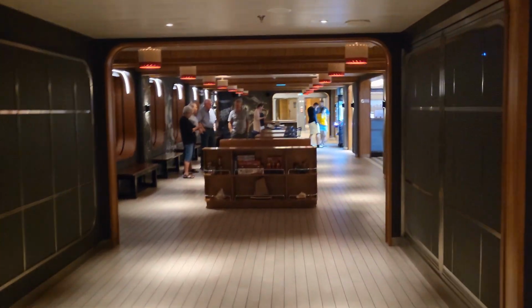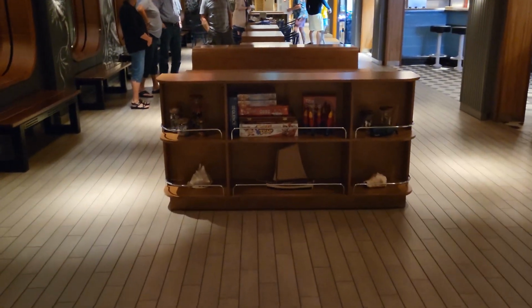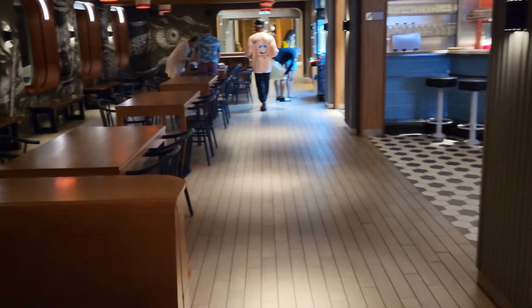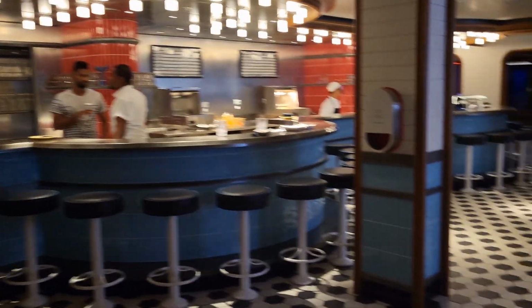Now here's the game room. We were in here a lot. Now you can see some games down here. Lots of these little cabinets have some games, but there's also this big box. And again, I think because it's the last night, it's closed. That big chest is usually open, and there's tons and tons of board games and things in there. It was just closed, I guess, because it was the last day.